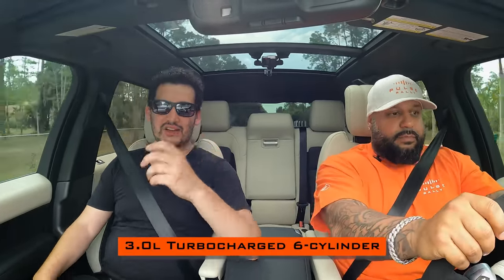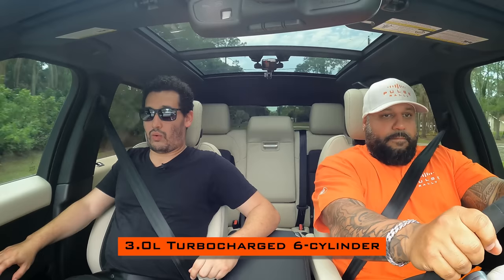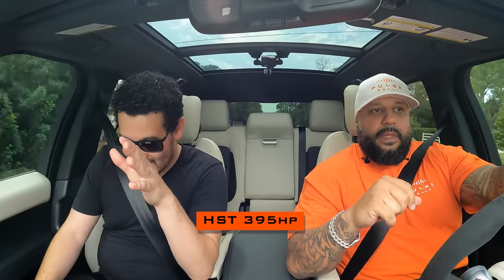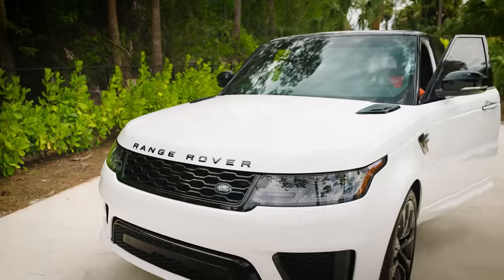How about the power? How's the power? You got the 3 liter. All right, let's give it a go. 3 liter turbocharged 6-cylinder. Here we go. Got a little delay, a tiny bit of lag, but overall, once she got going, it picks up. And don't forget, we're doing 395 horsepower in this bad boy. It's no slacker.